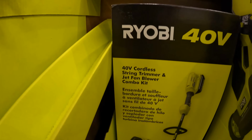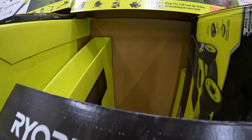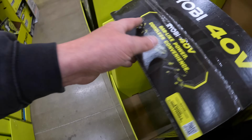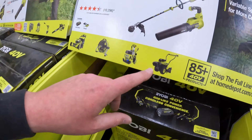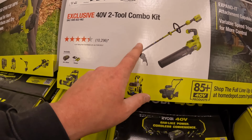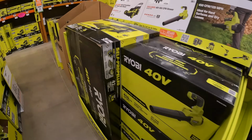What is the blower? 40 volt. Let's see. 13 to 15 inch cutting width for the string trimmer, and the blower is 525 CFM. So this blower is 525 CFM and the string trimmer has a 13 to 15 inch cutting width. So that's pretty much it, you guys.